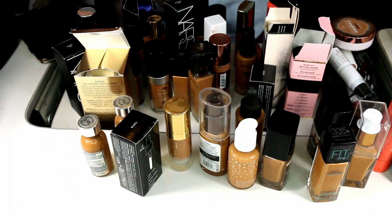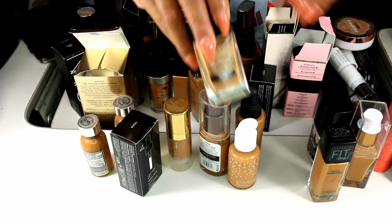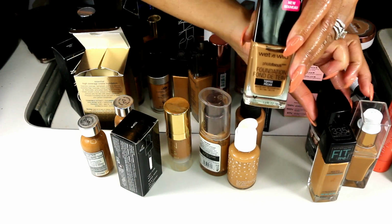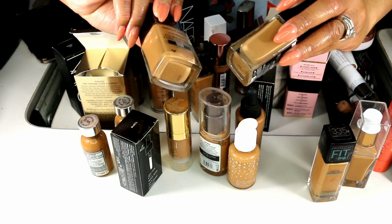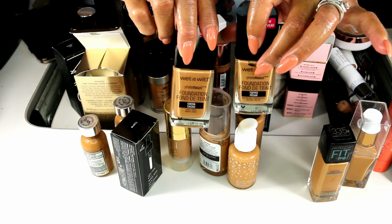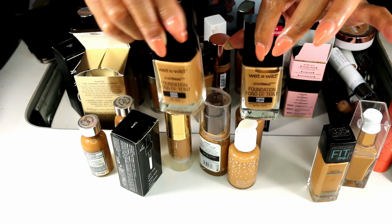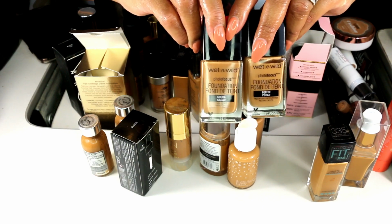All right, so where do I want to start? Let's start with some foundations that I know for certain I'm going to give away or declutter. Right off the bat, these Wet n Wild foundations. I have two of them in the shades Toffee Pecan and Cocoa. Toffee Pecan was a little too light for me, so I picked up Pecan, and I've never tried it. I don't think these are terrible foundations.